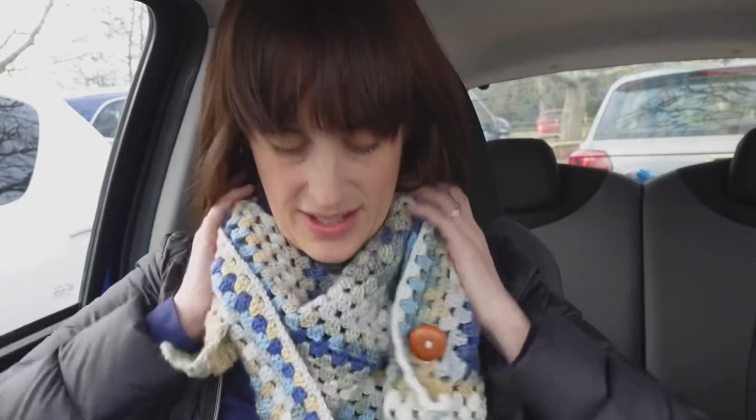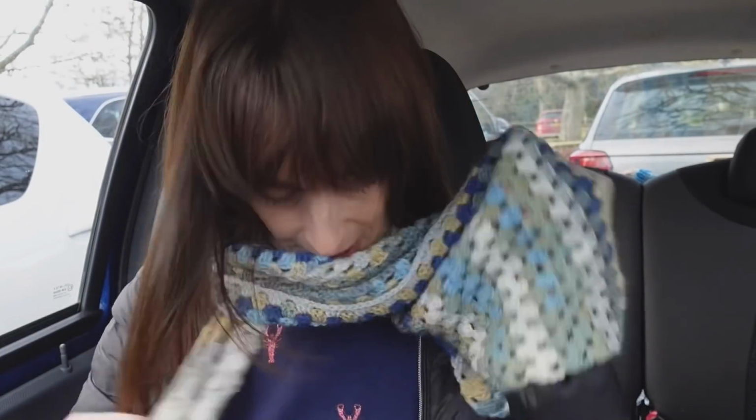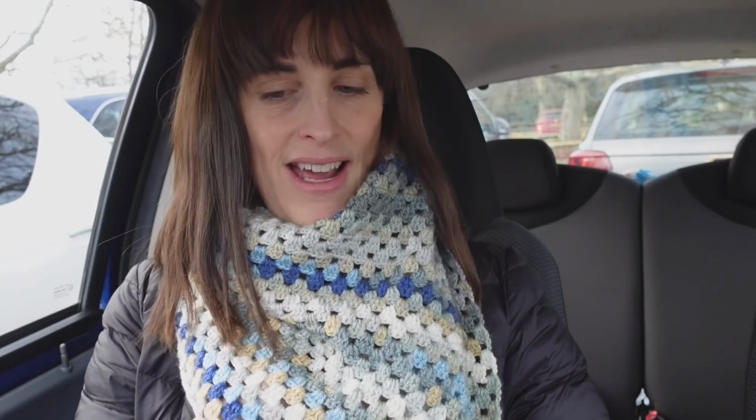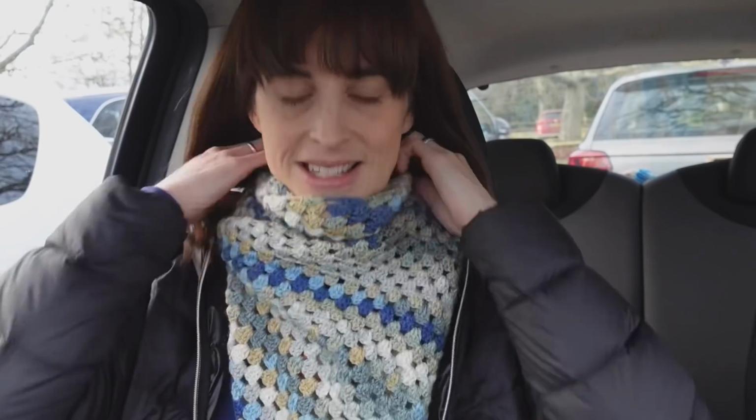We have just arrived at Scotney Castle. I'm just getting all bundled up in all the handmade warmth. So I've got my newly made Just Feel Better shawl. This is my heavier weight version than my other one. I've never worn it out and about before, so I'm hoping it's going to keep me toasty warm.